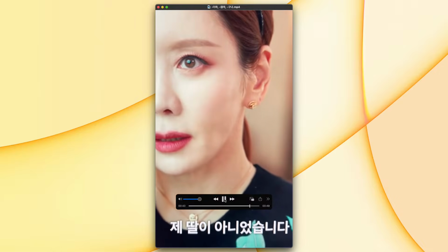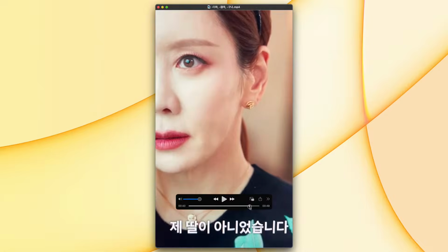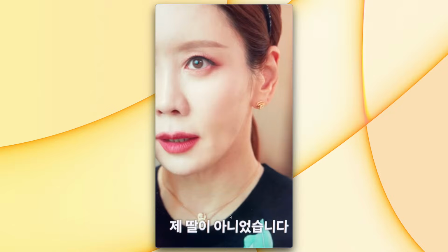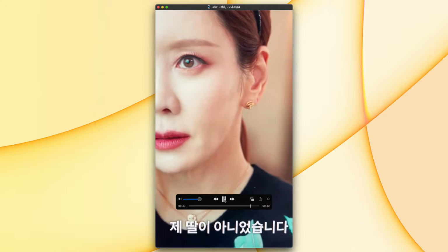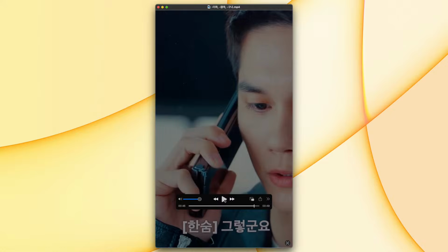딸이 아니었습니다. 여기 또, 그렇군요. So this woman says over the phone, 제 딸이 아니었습니다. She wasn't my daughter. This is not a spoiler, by the way. Someone else being not her daughter is not a spoiler. It's in one of the initial episodes, so it's not a spoiler. Don't worry, guys. 제 딸이 아니었습니다. She was not my daughter. 아니었습니다. And then upon hearing this, she says, 그렇군요. 그렇군요, which means I see, right? I see.